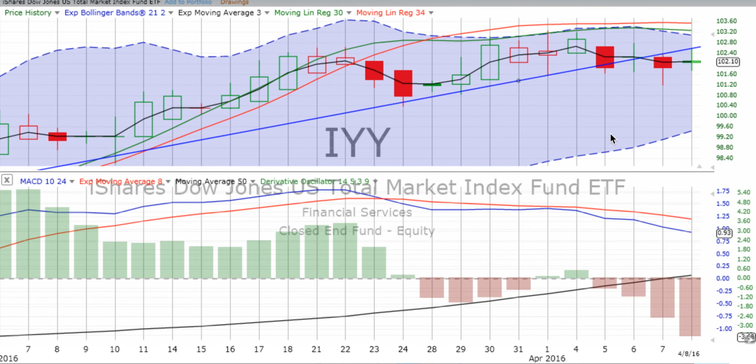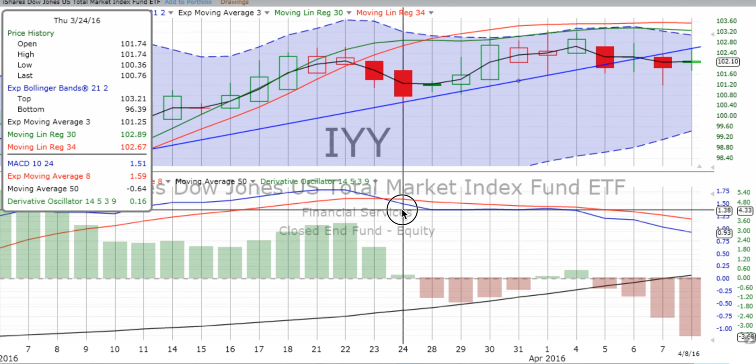Of course, we see the market opened on the 4th. That was an up day. And then the market slid down since then. Again, a little bit up on Friday, but it has been in a crossover going down on the daily chart since the 24th of March.